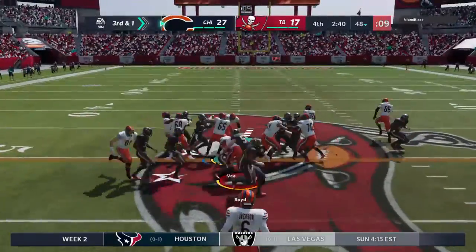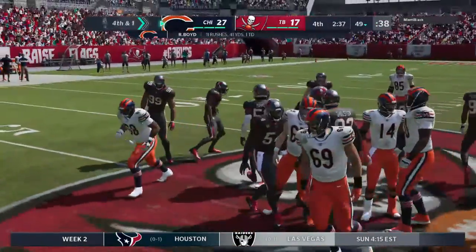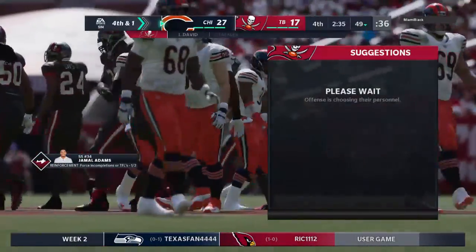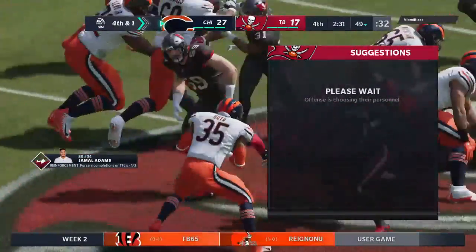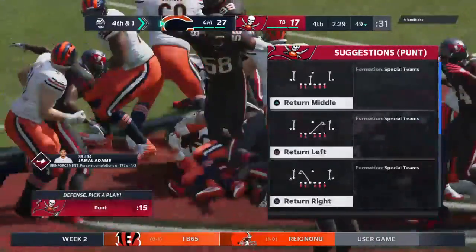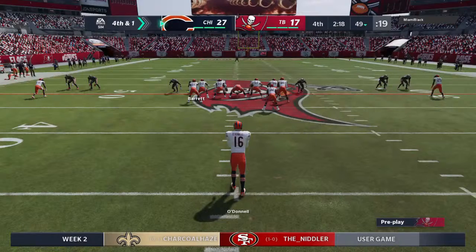They'll try and run some clock here as they keep it on the ground. And they're going to mark him down short, maybe by about a yard, if that. Only a yard on the pickup there, and it's going to leave them with a 4th down. It's now 4th down. Here's Pat O'Donnell now as he's on to punt for Chicago.